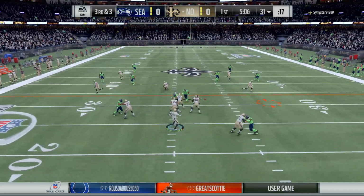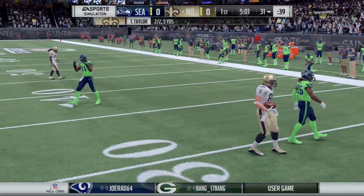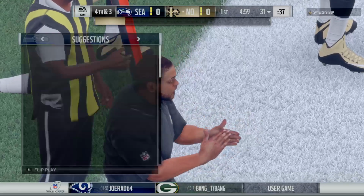Taylor now to throw on 3rd down, and he's got his man on the out route. The completion there winds up a wash, and it'll bring up 4th down.